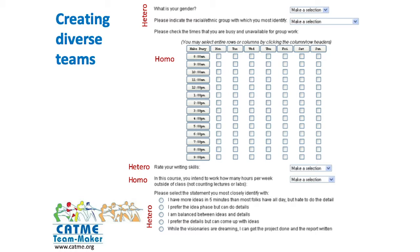Then down here, rate your writing skills. I want that to be heterogeneous. Again, we do a lot of writing in our lab, and I want to make sure some people can be helping others, bringing value to a group. If someone thinks they're a really good writer, they will feel like they're valued in that group.